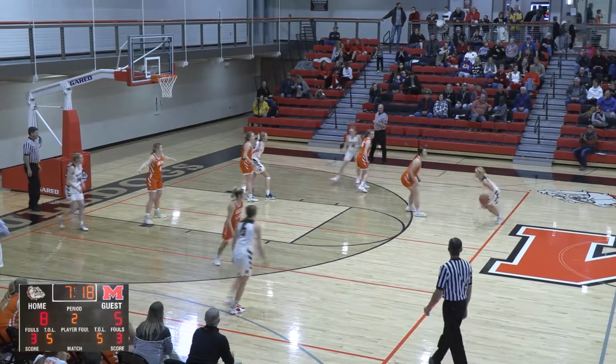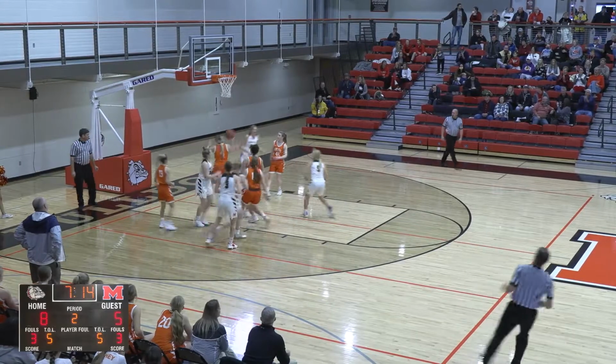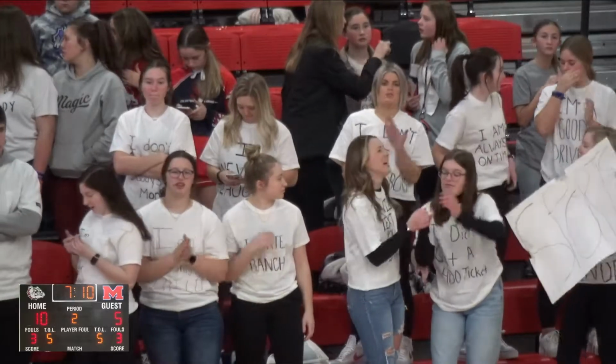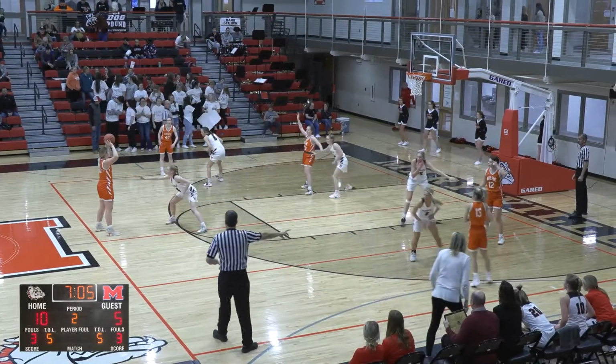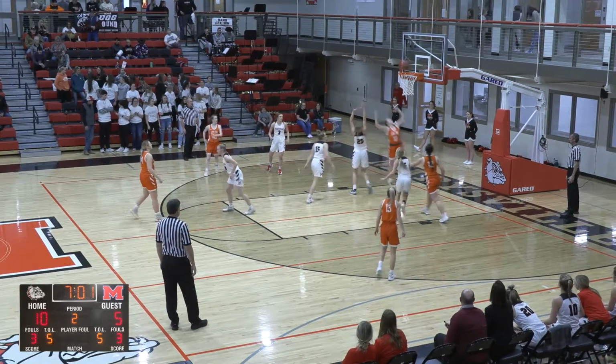Almost got caught in the trap here as Rader driving into the paint, kicks it to a wide open Madison. What a bomb. Is able to get her third basket on the night. Six total points coming in for the senior. Hayes with the basketball now at the top of the three-point line. A five-point deficit for the Cowboys.